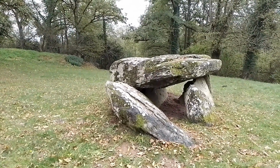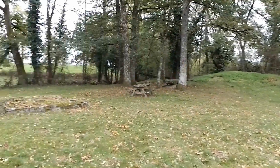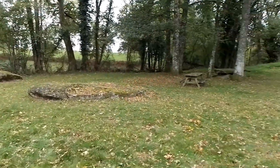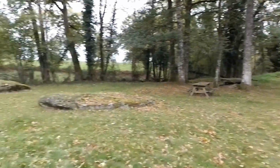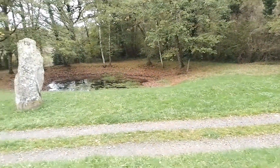And now we know that there is definitely at least 2, maybe 4 dolmens very close to our house. I reckon that they very much definitely are dolmens. So there you go. The dolmens and menhirs by our house.